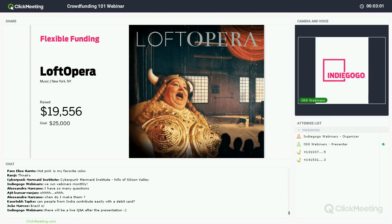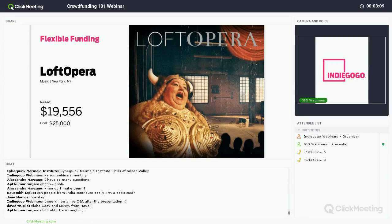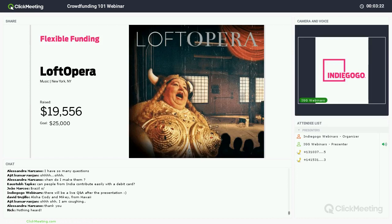So the first example we have here is flexible funding for the Loft Opera campaign. A few years ago, they ran this campaign to bring opera to the general public. Opera is obviously something that a lot of people consider to be really inaccessible. It's done on a stage, with classically trained performers, and the general populace doesn't think of this as something that they can also access. So Loft Opera was changing that, and they wanted to bring the opera to your loft and to smaller spaces so people could really connect with it.